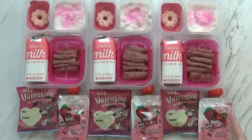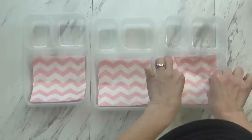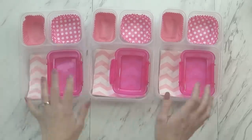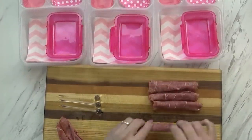Now, since it is Tuesday, I made sure that today's lunch is nut-free because the older two kids do attend a nut-free campus on Tuesdays. So I started off by decorating my boxes like I normally do. I added a pretty pink napkin and some cupcake liners. Then I started rolling up the pastrami. Pastrami meat is kind of pink naturally, so it definitely went along with the lunch today.